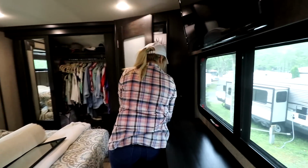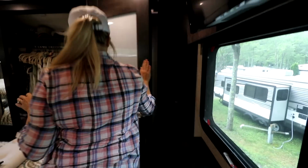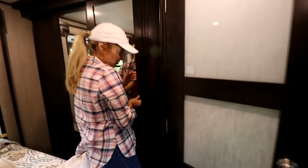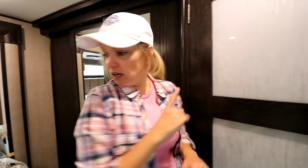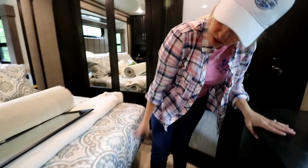Alright, well, I like to make sure that these are all shut so they don't bounce around or break or whatevs. And then, gotta make sure this is latched up, to keep everything in there that falls down, which is just the hats usually, from falling out. And we also make sure that there's nothing along the underside or sides of the bed, and that's all clear from shoes and stuff.